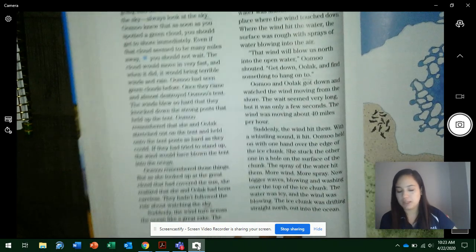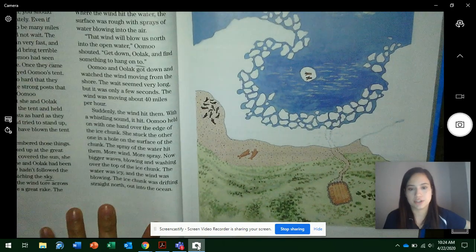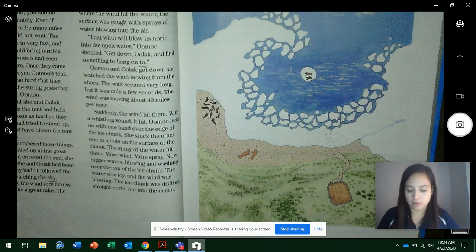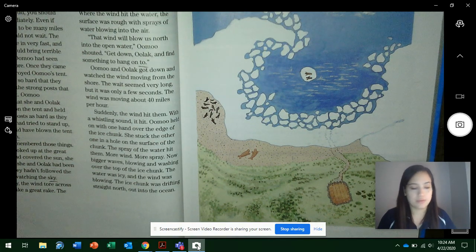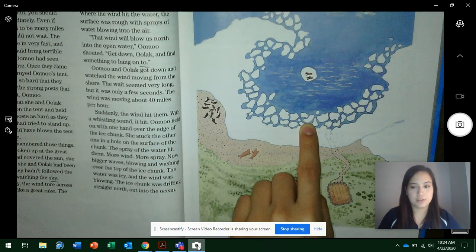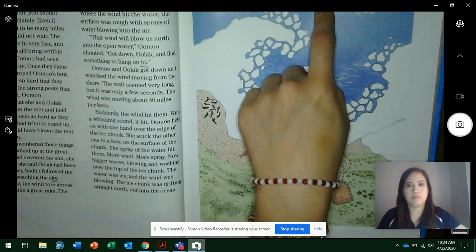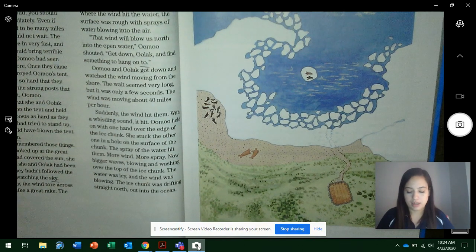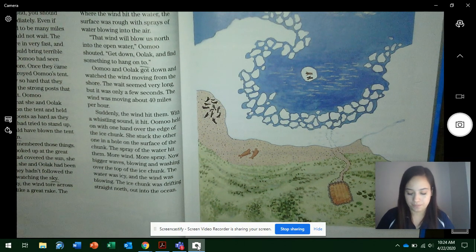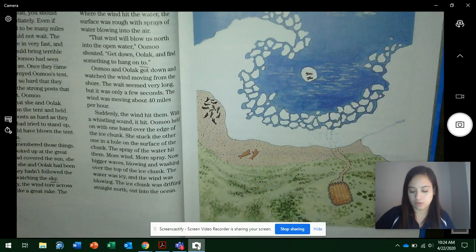So look at the picture on page 93. Let's look at that picture. It shows Umu and Ulak lying down on the ice chunk. The wind is blowing from the south. Point on the picture to show which direction the wind is pushing the ice chunk. So if the wind is blowing from the south, which is here, it will move, go ahead and move it with your finger. Yes, it will move the ice chunk north. Very good. And how did Umu hold on to the ice chunk? Yeah, right, with one hand over the edge and the other stuck in a hole on the surface of the chunk.